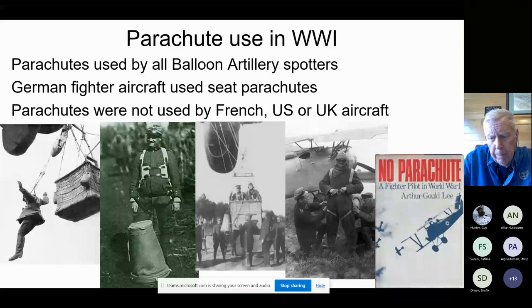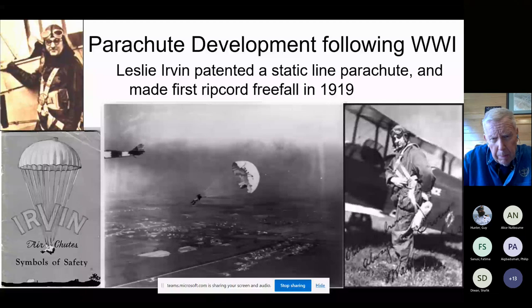Parachute development based on the lessons from World War I was majorly advanced in the interwar years in the 1920s, including the development of a parachute system that could be deployed by a ripcord or a parachute release handle, as opposed to a static line, where that would basically open the parachute as soon as you left the aircraft, and that may not be the best time for a parachute to open, especially when you're close to aircraft structure. Leslie Irwin became passionate about parachutes and actually formed a company called the Irwin Airchutes.